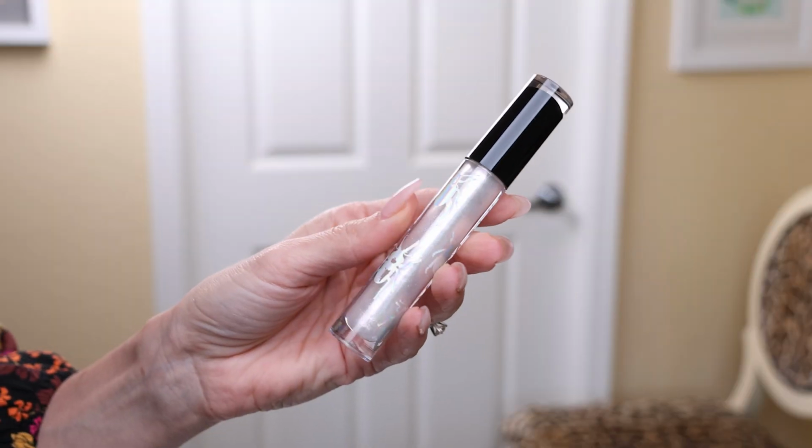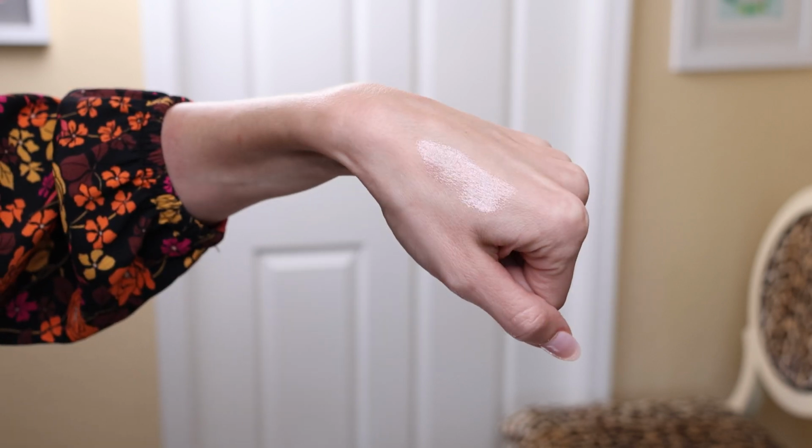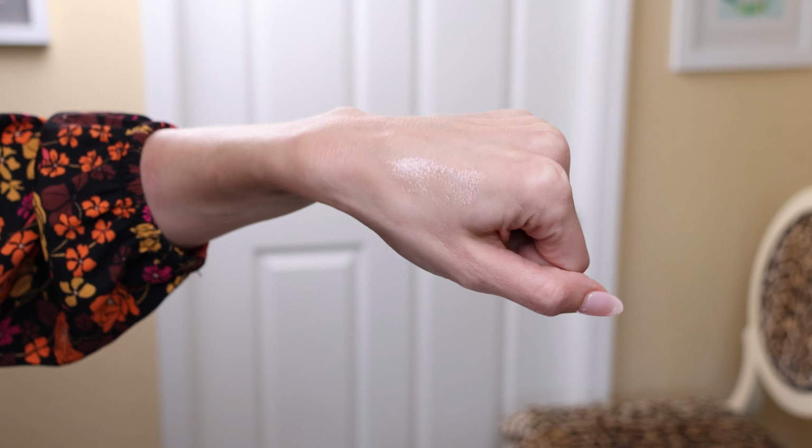If you've used Unearthly glosses before, you'll know that they are very balmy. They're not sticky, not gloopy. They're very balmy on the lips. They almost feel like a lip balm. They're very comfortable. And I love a sparkly gloss. Love a sparkly gloss. So this one is giving icy sparkles. It doesn't make your lips look white or silver, but it just makes your lips look ultra juicy and full. It's beautiful. It's beautiful. I've really been getting a lot of use out of it.